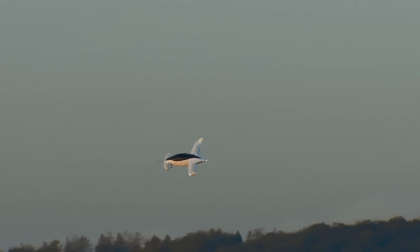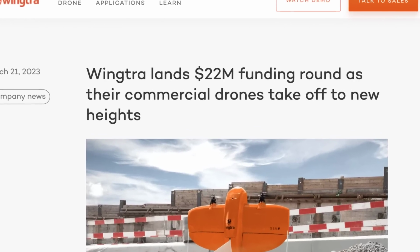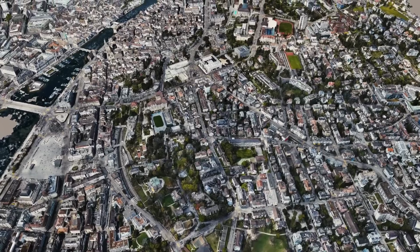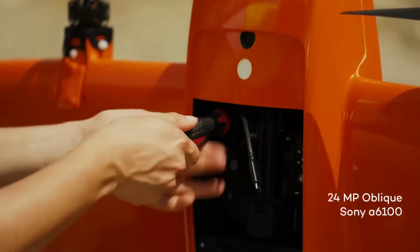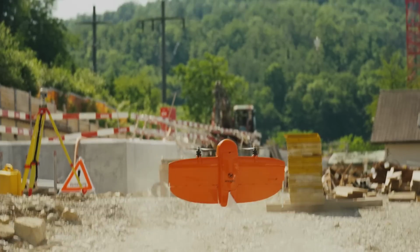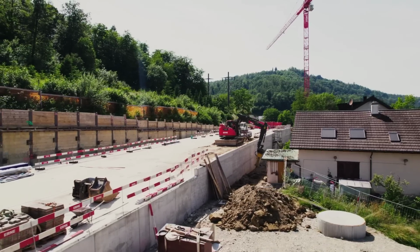The trend of drones being used in commercial settings continues too, as Swiss company Wingtra announces $22 million of funding for continued growth. These drones are designed for fully autonomous mapping applications and have been used for surveying in a variety of industries like construction, mining, environmental monitoring, and agriculture.